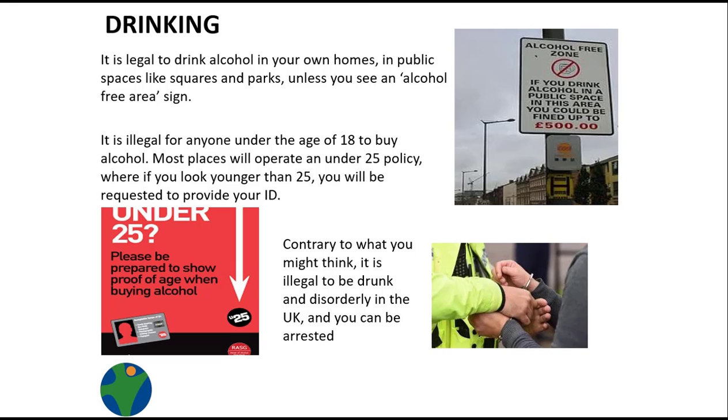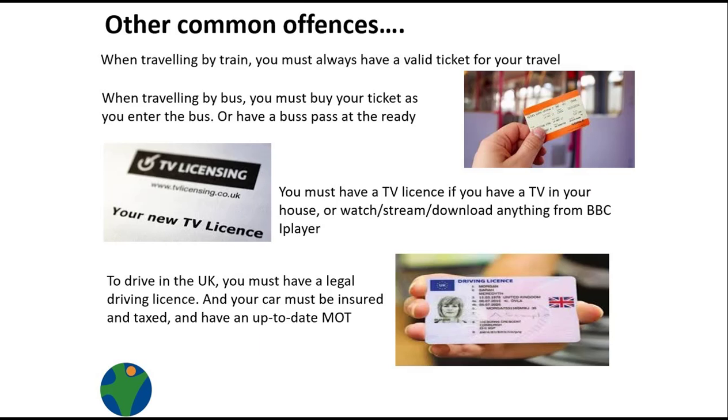And finally, on drinking, it is illegal to be drunk and drive. Under no circumstances will you be allowed by law to be over the limit and drive. And finally, in the last slides, we have a little summary of other common offences.